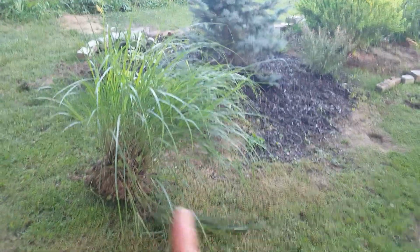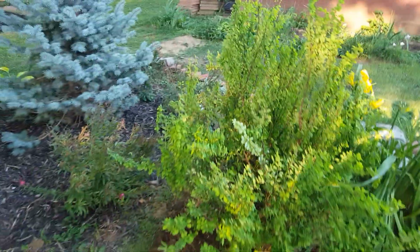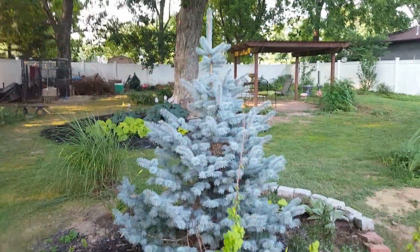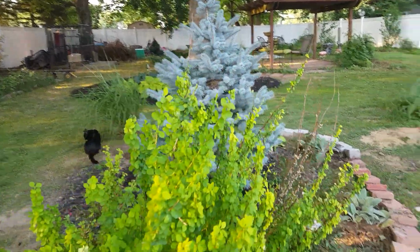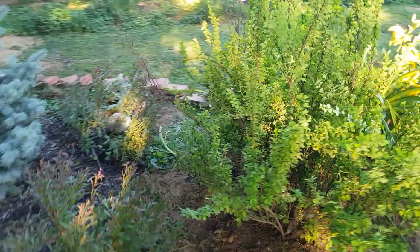Here's a clump of grass. I'm always changing my mind and rearranging the garden. Just a few days ago, this clump of grass was right here where the barberry is, and I was trying to find a new spot for this, and as soon as I got it close to the blue spruce, hopefully you can see it in this video, I loved that color combo there of the chartreuse and that blue color. So anyway, that is where it lives now. Hopefully it does not die on me.